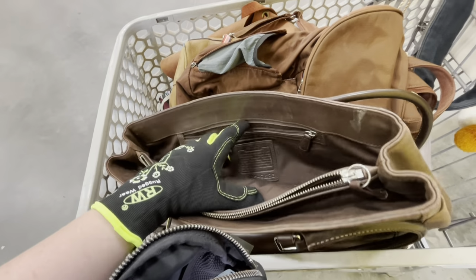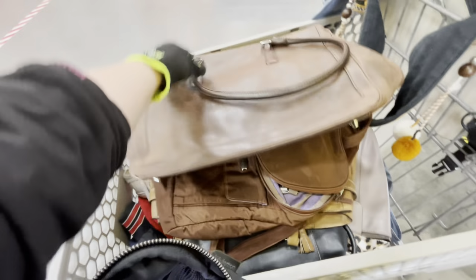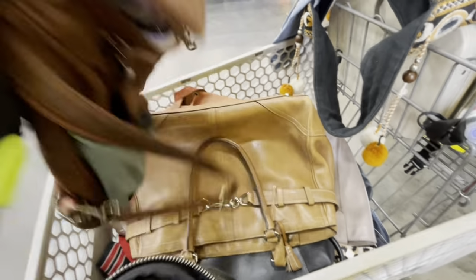Maybe. She'll have to look it up. My sister found it. But there's the number. It looks like it's possibly vintage. Looks real nice. Okay, next, a vintage REI backpack. These do really well as well. A little picking on the back, but not too bad.